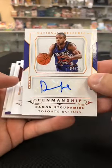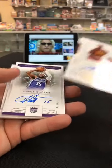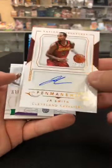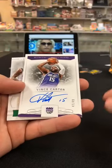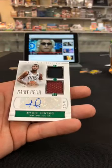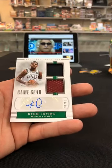Stoudemire. Are we about to get kicked in the junk? J.R. Smith. Yeah, we are. We got a couple of good autos. Vince Carter on card auto to 49. And a Kyrie Irving dual jersey to 25.